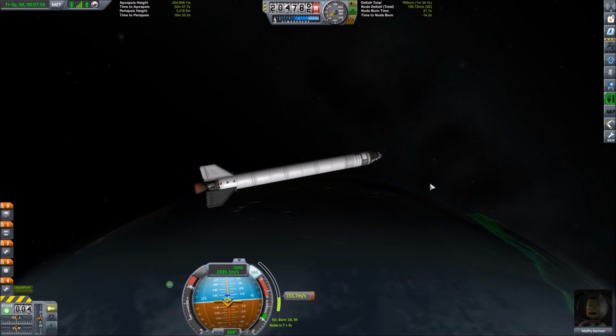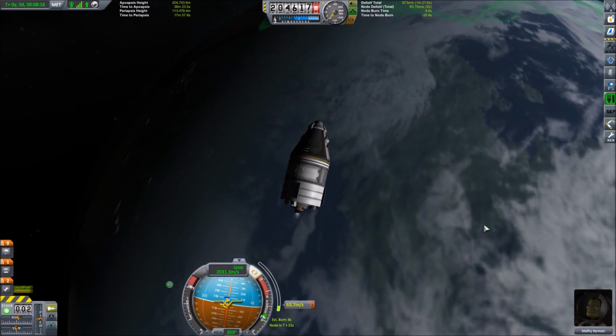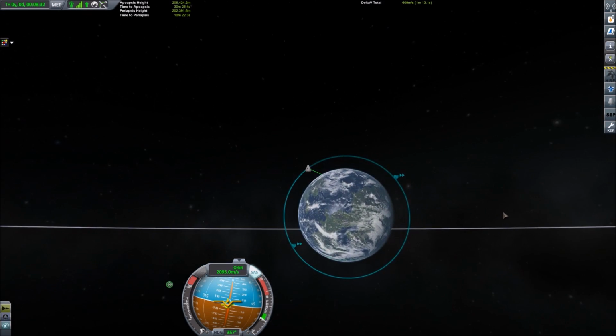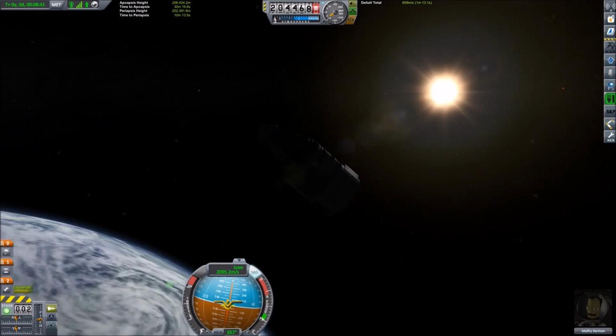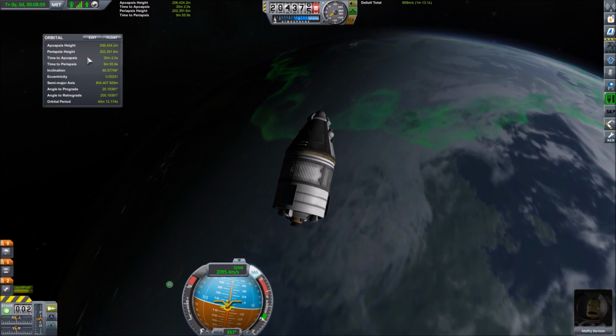I gave him an extra container of the life support as well, because I wasn't sure how long this was going to take. This one, it really is true. Going into a polar orbit takes a lot more delta V when you're working in small margins. It really does make a difference.